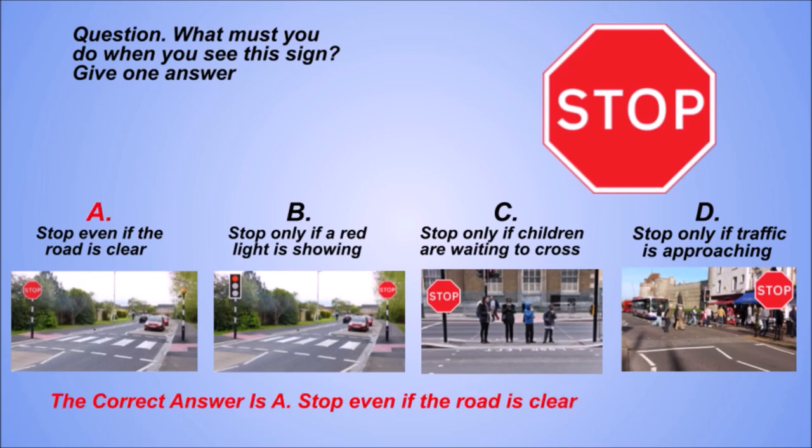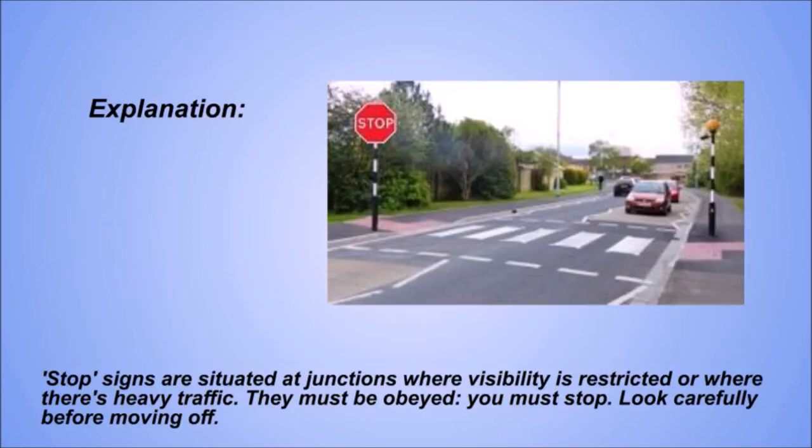The correct answer is A. Stop even if the road is clear. Explanation: stop signs are situated at junctions where visibility is restricted or where there's heavy traffic. They must be obeyed. You must stop. Look carefully before moving off.